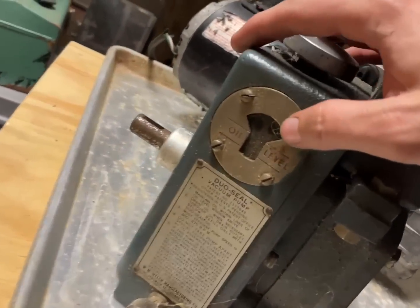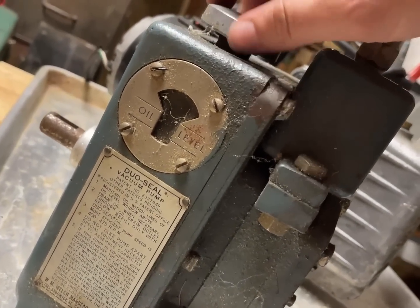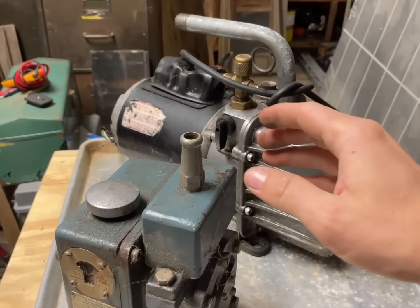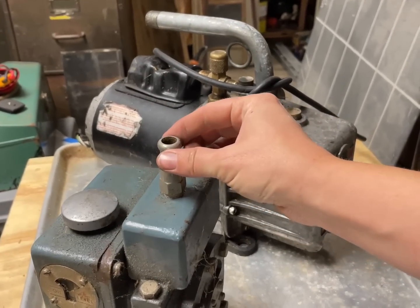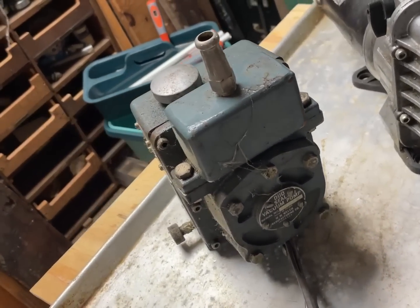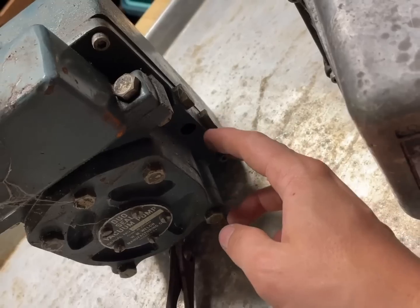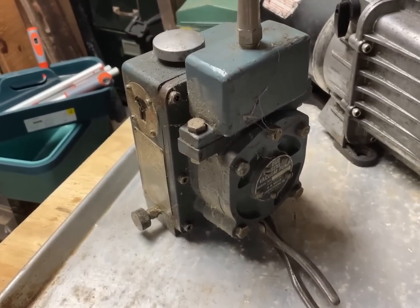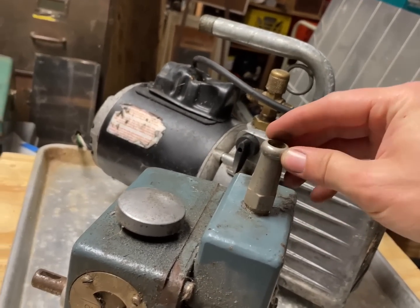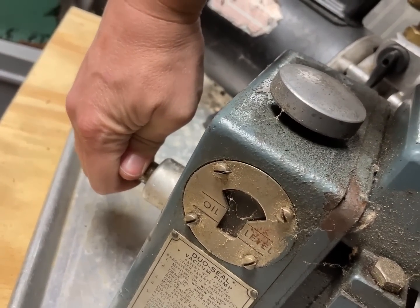This is pretty cool. This might be something that would need a little bit more care because, okay, so you have, it looks like a fitting goes on there. Now, is that the inlet or is that the outlet? There's 2 bolts here. Looks like that's the inlet of some kind. So maybe that's the output. Yeah, maybe that's the output. And unfortunately, this seems seized.